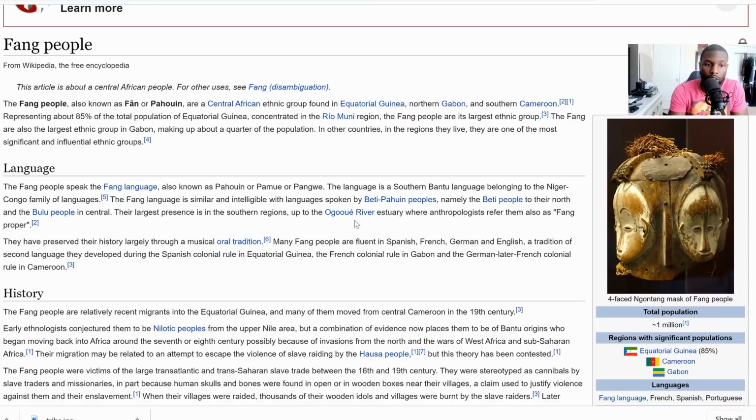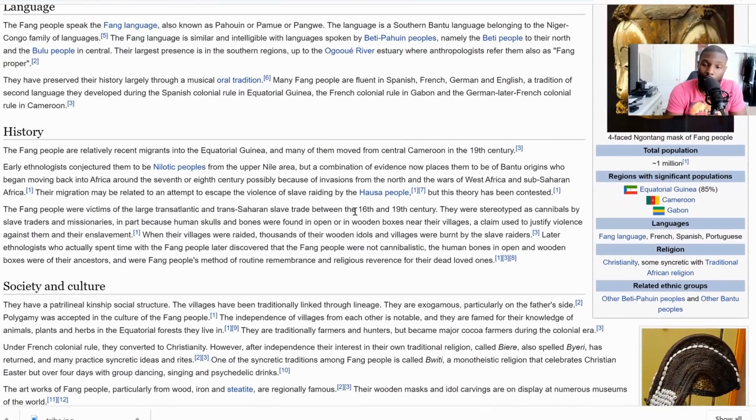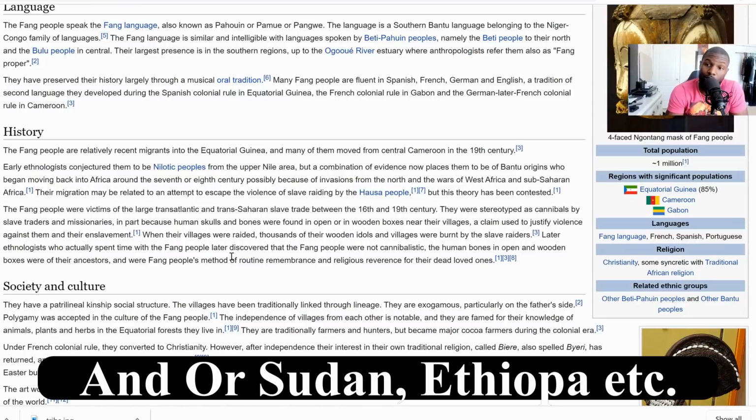Wow. Okay, so let's go look at the history. The Fang people, I gotta learn the language. The Fang people are relatively recent migrants into Equatorial Guinea, and many of them moved from central Cameroon in the 19th century. Early ethnologists conjectured them to be Nilotic people from the Upper Nile area. Wow. So you mean to tell me my ancestors come from Egypt?